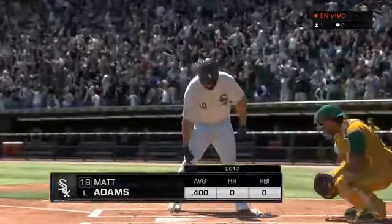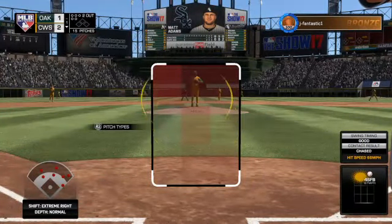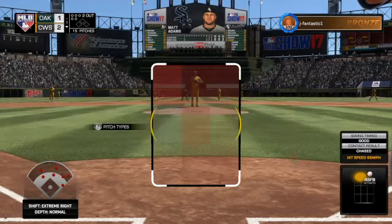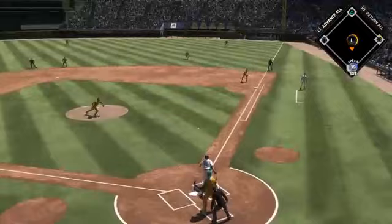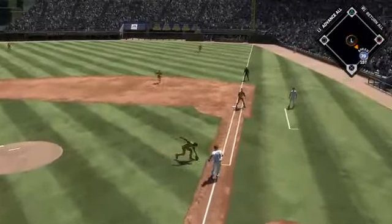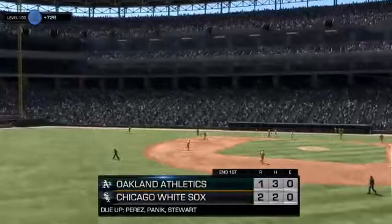Into the box now, Matt Adams, looking to get on base and keep this first inning alive. Very weakly on the ground. And the pitcher will just run over and take this one himself, and the inning is over.